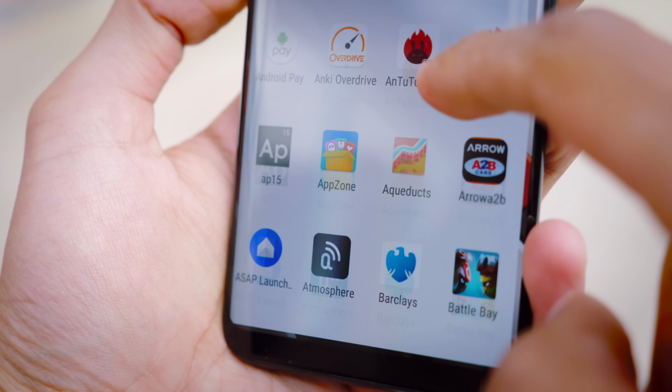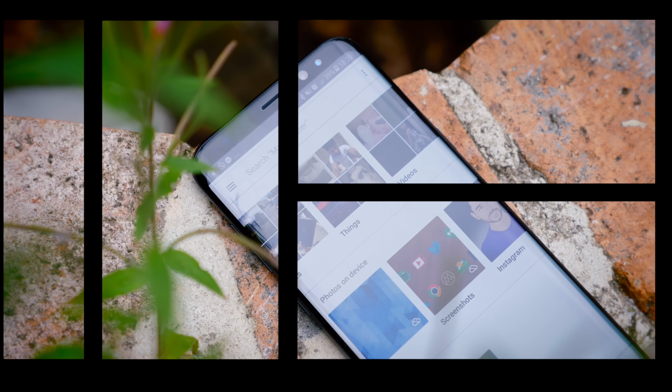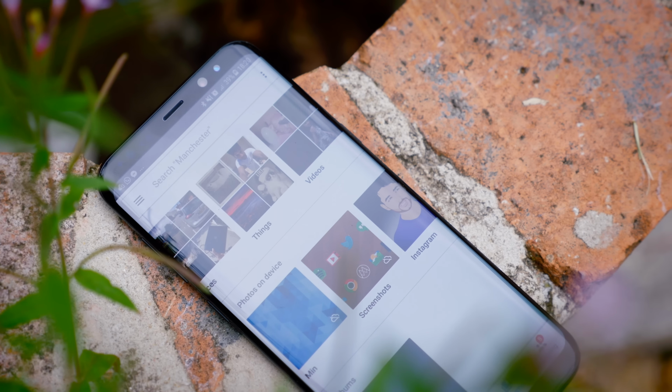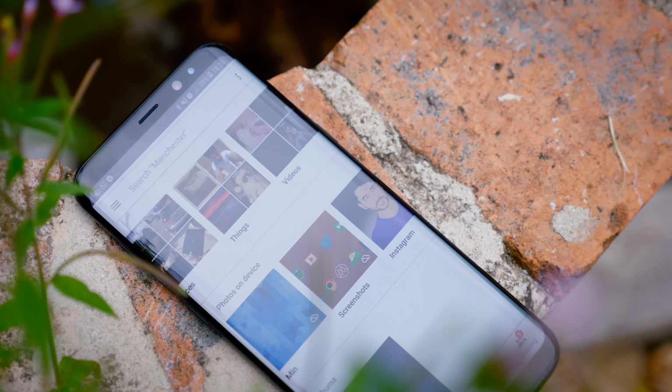So on the subject of backing things up, Google Photos. Currently, this is the number one solution for making sure you never lose photos or videos. With literally one tap on any folder, Google will automatically save this stuff online and sync it to your Gmail account. It's also a pretty smart photo app in its own right, being able to remember and sort by faces, places and objects.